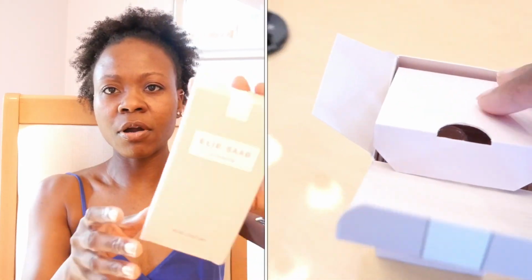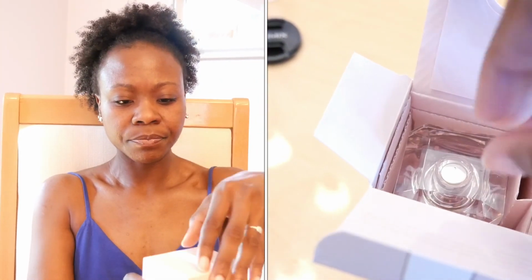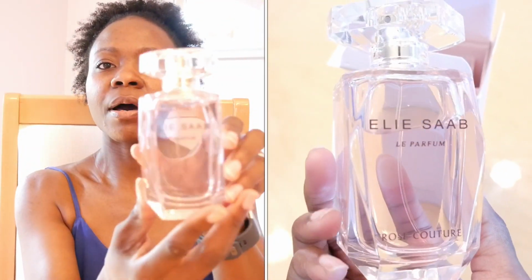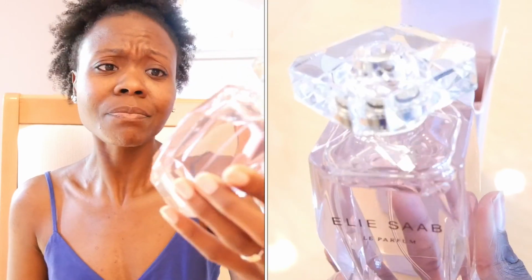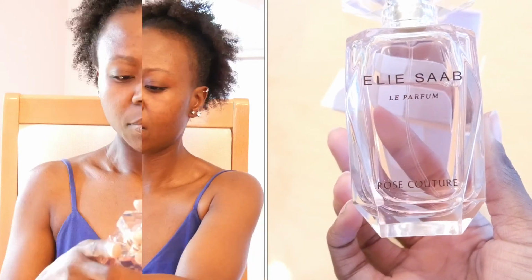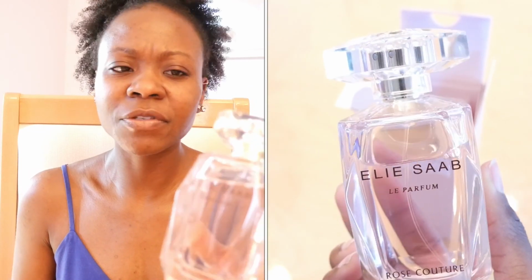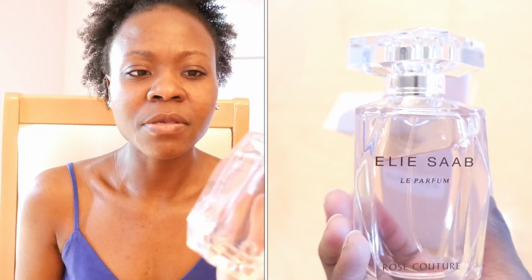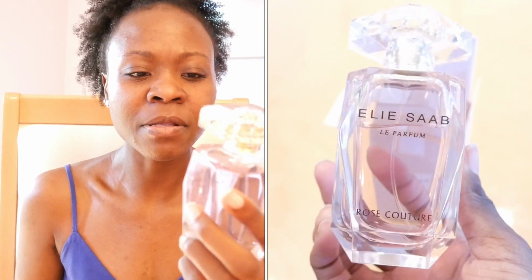So, simple cardboard packaging. Oh, cute. Cute little bottle. And how about let's try it. It's quite nice. It's actually very light, quite nice. For some reason it reminds me of my childhood. And maybe that's a good thing. Maybe that means it's an authentic smell, but it's not right off a rose smell.